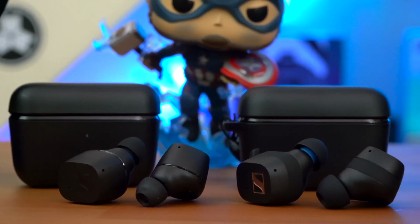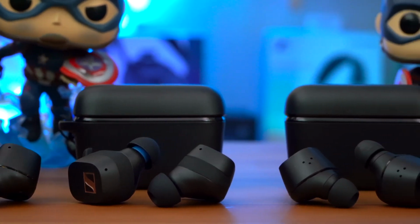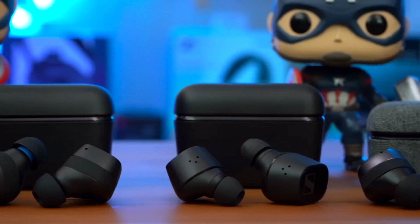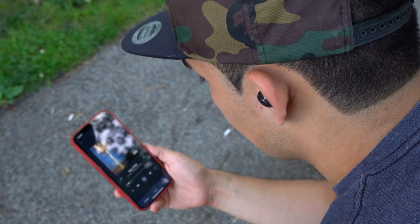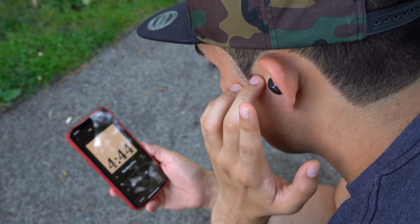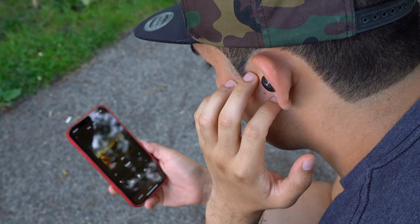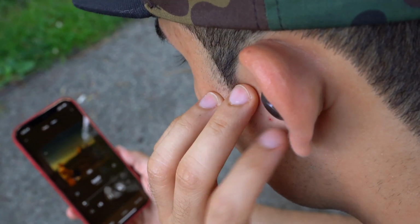But now let's talk about actually listening to music with these earbuds. Like I mentioned at the top of this video, all of these earbuds are using the same 7mm true response transducers from Sennheiser. And personally for me, all of these earbuds sound and perform the same. And that's not a bad thing at all, because for me, this current generation of Sennheiser's earbuds are my favorite sounding earbuds, and they should be able to please everyone.